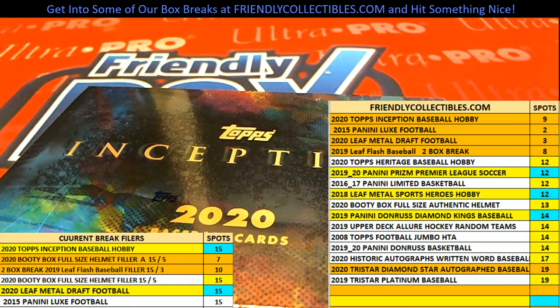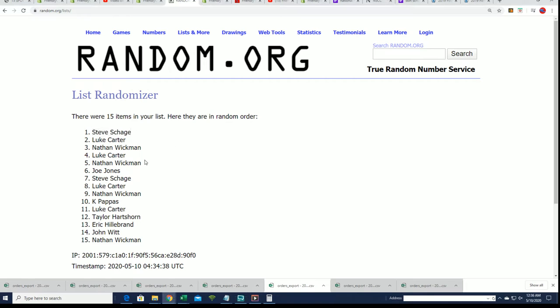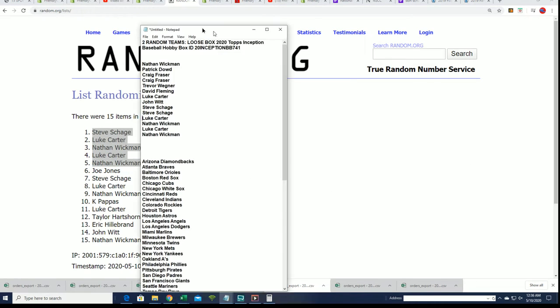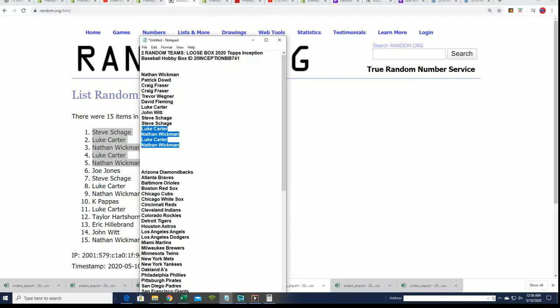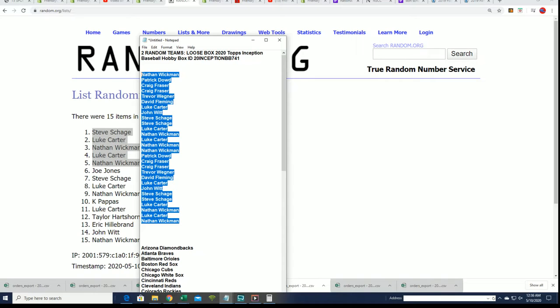All right, back to the box break. Good luck. Congratulations, you filler winners, once again in the box break. And now we're going to double the owner names and start at the random to see who gets what team in Inception.